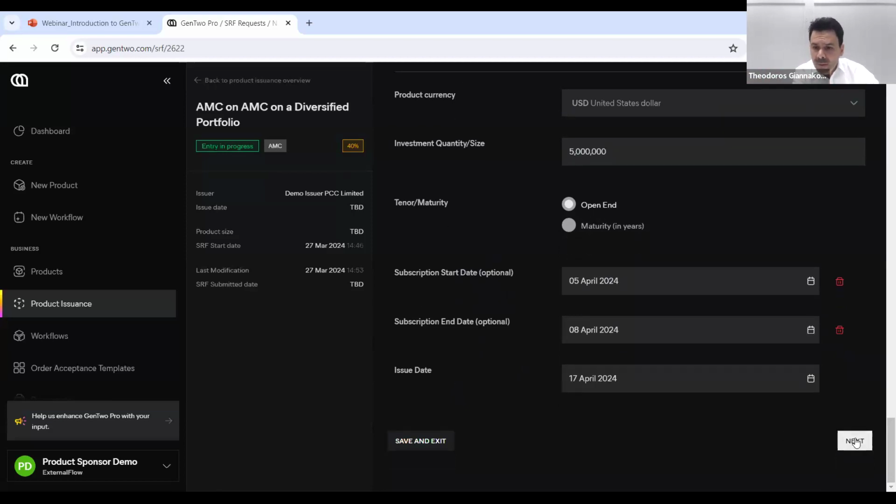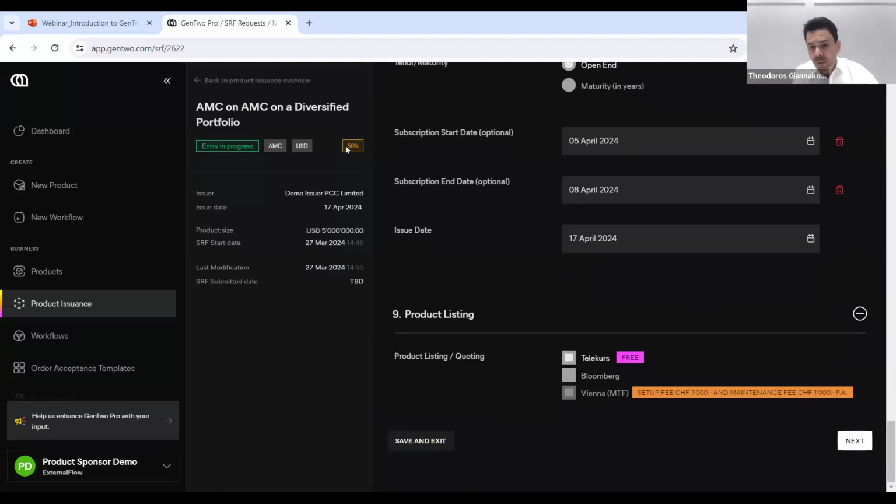Now, in the next field, and now we're at 50%, by the way, we have the listing or quotation preferences. Because all the products, at least so far, use SIX as the clearing broker, all the products will be open at Telekurs, which is the equivalent, let's say, of the Swiss Thomson Reuters system, the interbanking system. Now, our clients would also have the possibility to select Vienna listing or Bloomberg quotation, so that the product attributes are in Bloomberg. This has a marginal cost of 1,000 for the setup fee and 1,000 per annum for running and maintaining this operation, right?